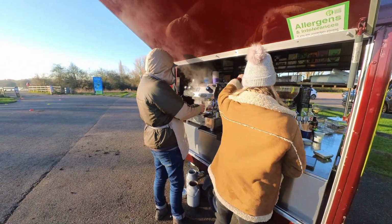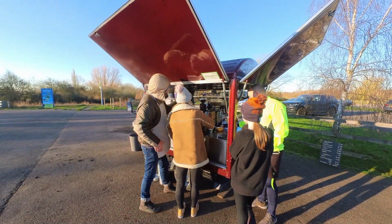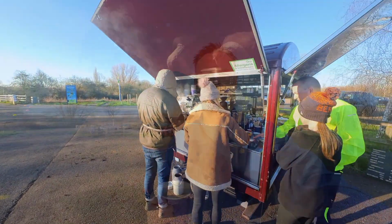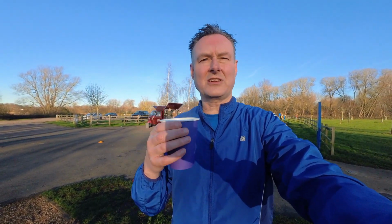There's no cafe here, but there is a tea coffee van, which I am now in the queue for, so we'll see what they've got. So there was a bit of a queue for the van, but got there eventually and got my cup of tea.